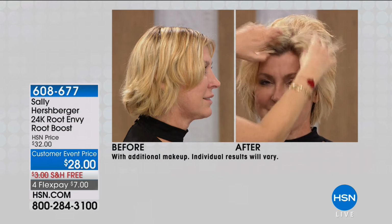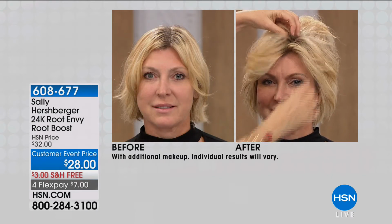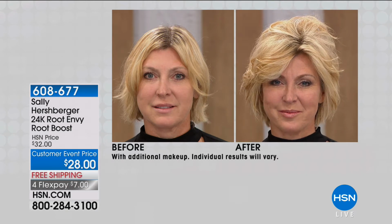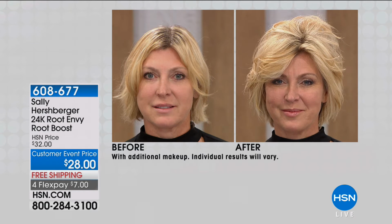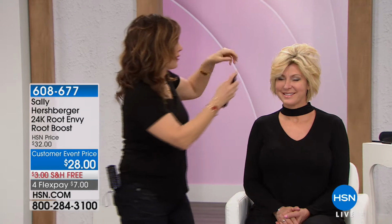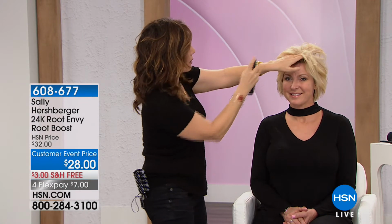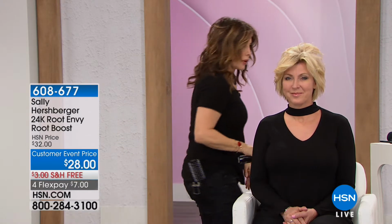Like those dark roots, it gives you that lift. I'm gonna spray some now on the front. Or if you have gray hair and you can't get to the colorist, it will just lift and disguise. I like that. I never thought about that. That's right. So now I'm gonna just push this into Kim's hair and let it dry on its own for a second. And I'm gonna jump over to my friend Diane over here.